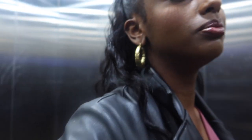I pressed G. Gosh, elevators are so annoying. Yeah, I'm going to get some water because I'm really dehydrated. I have not been drinking water as much as I should considering how hot and dry it is here. Yeah, I'm really walking out in this area with my camera. It's not recommended, but I'm a risk taker, so let's go. If I get robbed, yeah, it's all my fault.